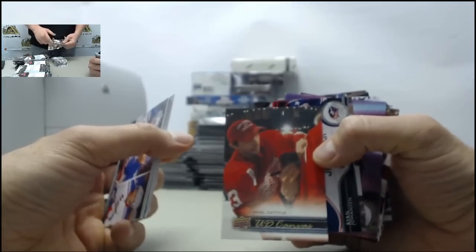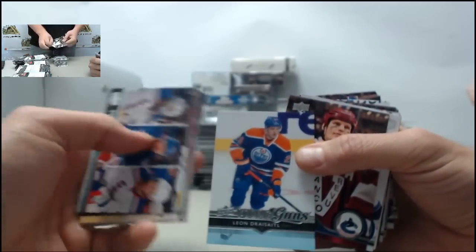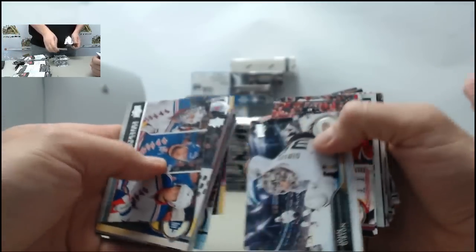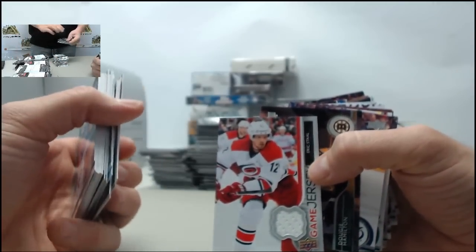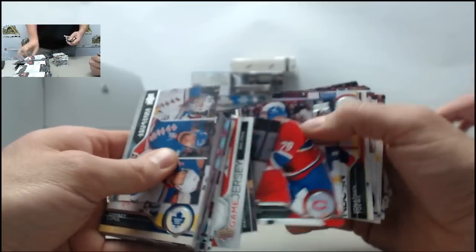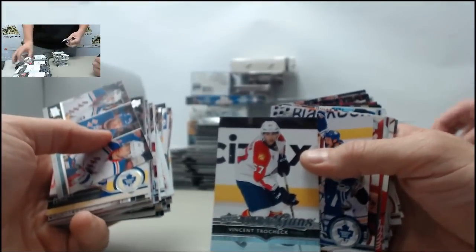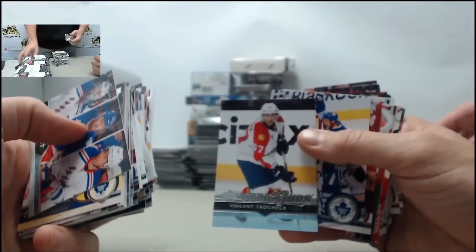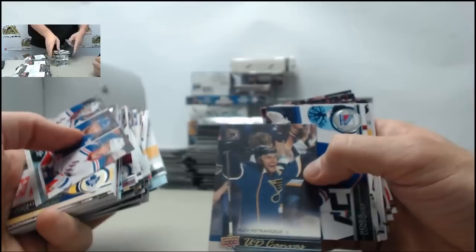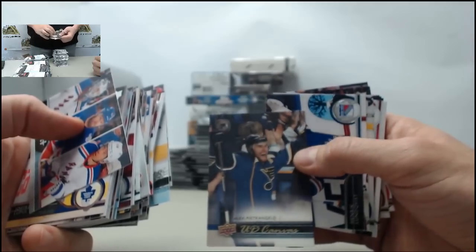First hit in box five, Pavel Datsyuk, Upper Deck Canvas. Young Gun, Leon Draisaitl, Edmonton Oilers. First jersey of the box, Carolina Hurricanes, Eric Staal. Next up, Young Gun, Vincent Trocheck. That's the second one of him in this case. Upper Deck Canvas, Alex Pietrangelo. Sorry, we had Frank Pietrangelo on the Penguins. I automatically thought that was his last name.